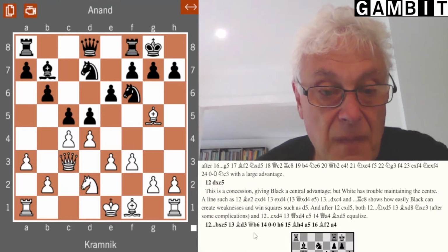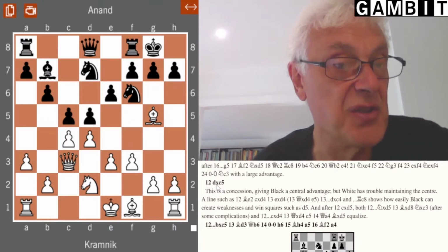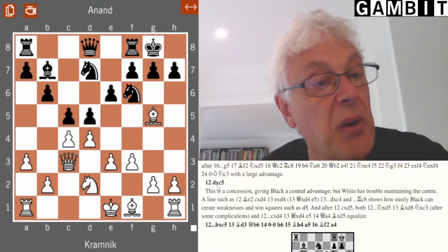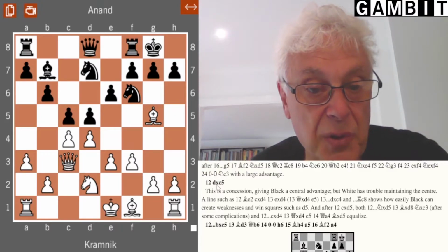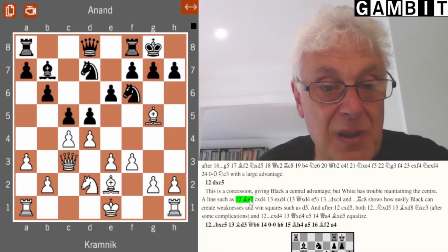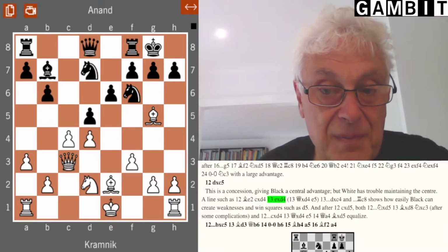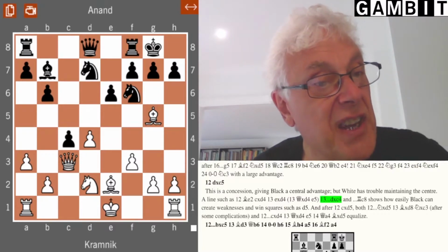Well, white here decided to take on c5, which is a concession because it gives up one of the centre pawns for a non-central pawn. But if white plays the alternative, namely bishop e2, black then can open things up, and then next move rook c8.